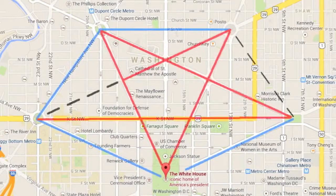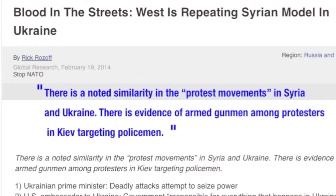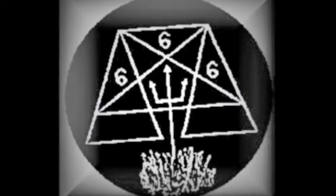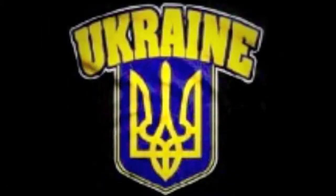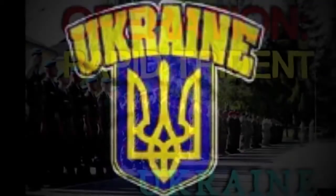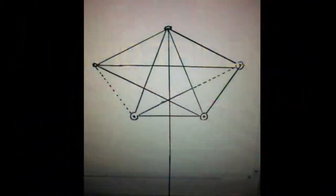Very shortly, the United States, by proxy, put people into the Ukraine to shoot people on both sides in order to destabilize the government, in order to put in a puppet government that the UN and the United States and the New World Order could all be part of, in order to take over the Ukraine into the New World Order. The symbol for the Ukrainian government is a trident. That is their coat of arms.